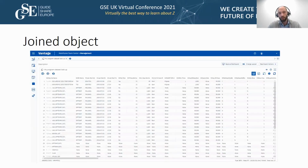So what can Vantage show me? Here, I have a joined object created from the all datasets object. That is the parent object. Now, the all datasets object in this case contains roughly 2 million rows. And you can see here on the bottom right, I have 37.